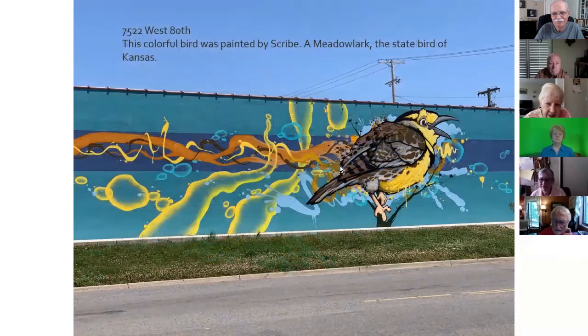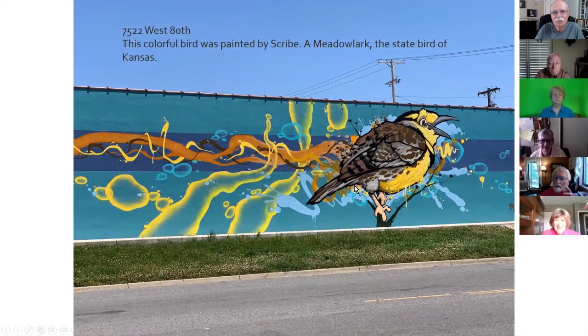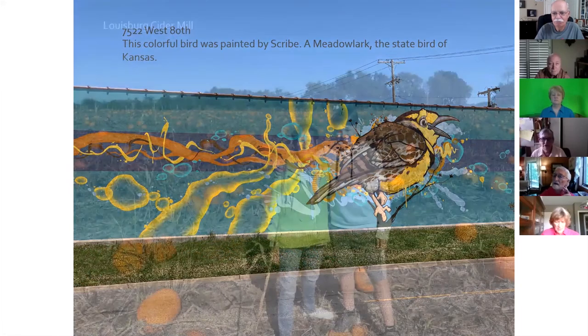I love those colors. And that's another one by the same artist, Scribe. And it balances that. So this is on the east side of Concert. They're diagonally across the street from each other, these two murals.